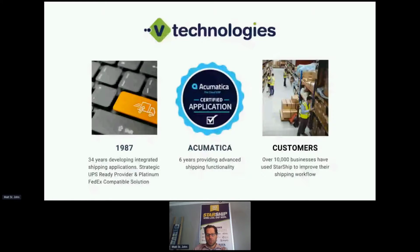And of course, you could use that to purchase StarShip, do the monthly payments, or prepay for a year, because we do offer a 5% discount if you prepay with StarShip. Again, we do offer monthly SaaS-based pricing, or prepay for a year. Now, we do integrate with a dozen other ERP systems, but we've been working with Acumatica for 6 years now. And over our 34 years, we've had over 10,000 businesses that have used StarShip to help improve their shipping workflow.